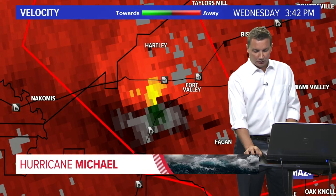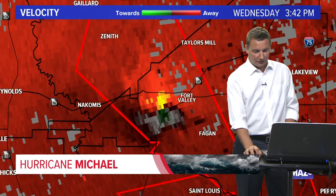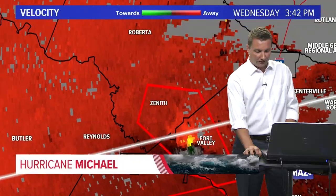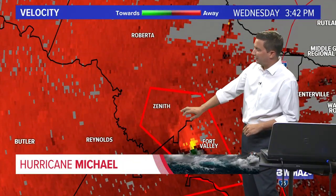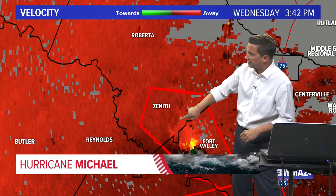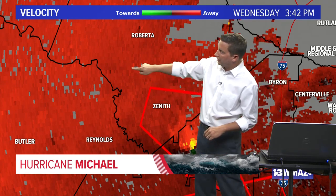A viewer called and said they've spotted a funnel cloud in Camp John Hope near Fort Valley. That makes sense. Casey, thank you for that information that's coming in. Let's go ahead and look on down the road here. Crawford County, this is next. You're going to be moving into the southern part of Crawford County. There's zenith right here. It won't take but a few more minutes here, and this is going to leave Peach and go into Crawford. And again, it's moving toward the northwest.